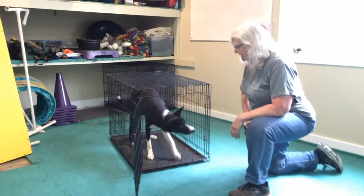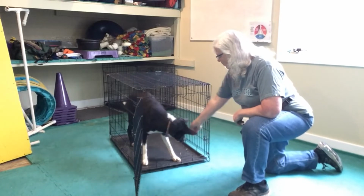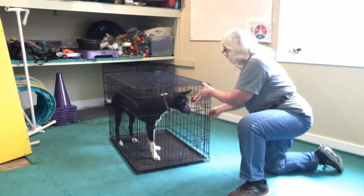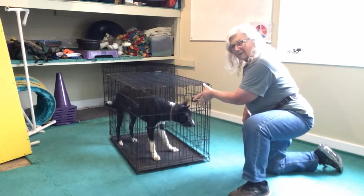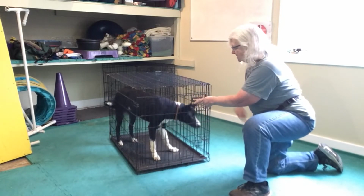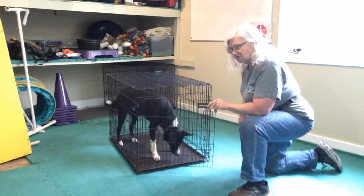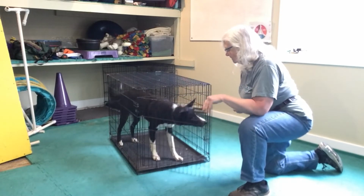I'm also going to set myself up so that when I touch the door, it's going to be with that hand, not reaching across my body, so I'm not over there. Good. So, that was jumping ahead. So I'm going to play with the door.